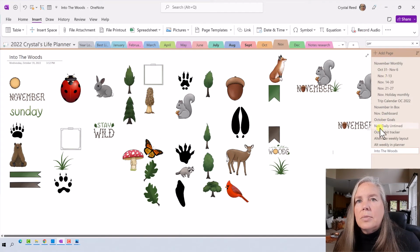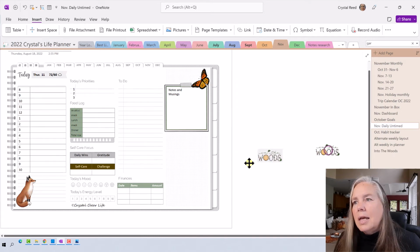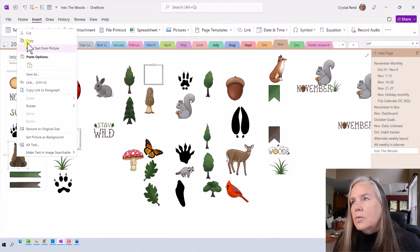I like this Into the Woods. Let's take this over here and we'll paste that on the side. And I'll put that down there in the corner, and I want to grab that bear. I think he's adorable too.